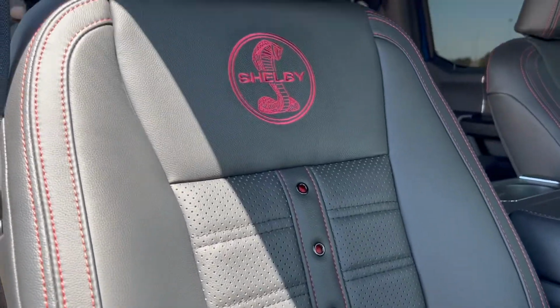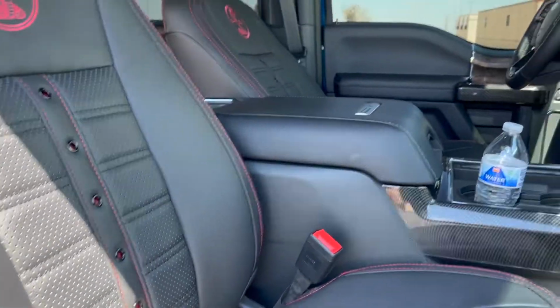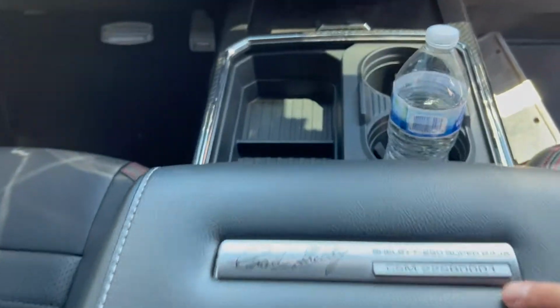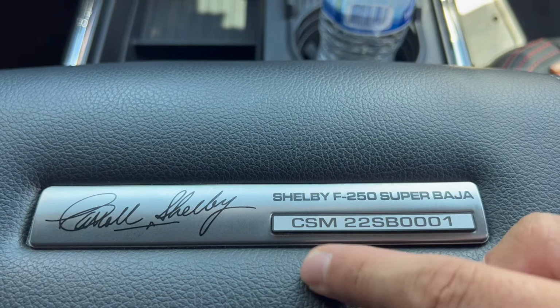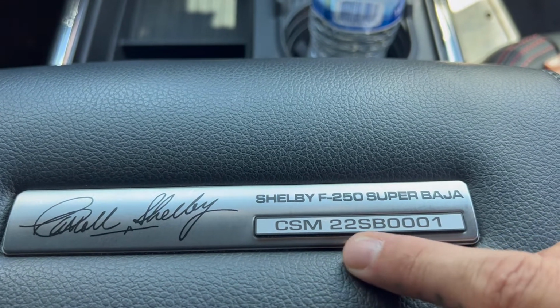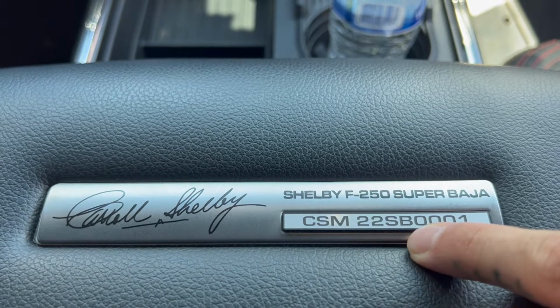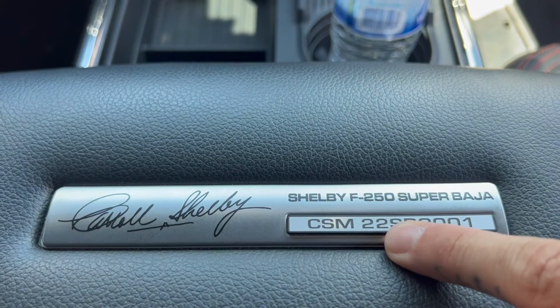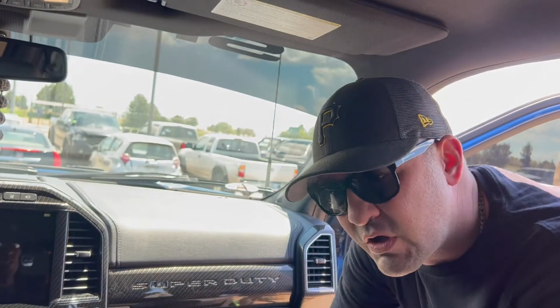Even the King Ranch seats don't look like this. They don't have this ridge in the middle. That's actually pretty cool. And talk to me about that badge. There's a little badge there. What is this about? So this shows off the factory. I don't know what CSM stands for, but this means that it was year 2022, Super Baja. And then this is edition number one. So for this year, I got the first one that rolled off the market, per se. Very cool.